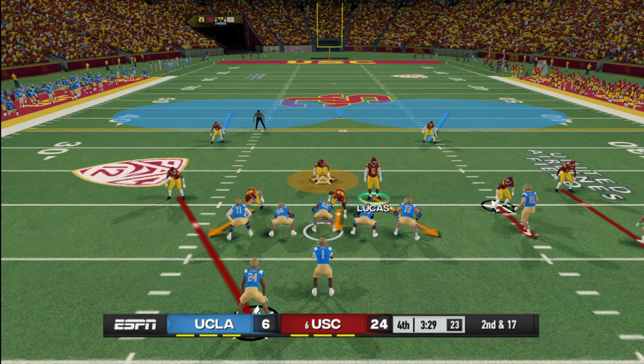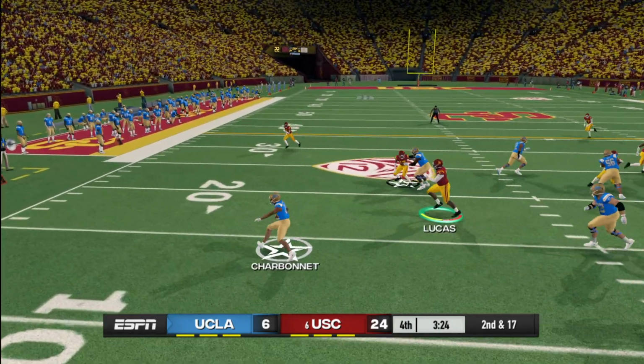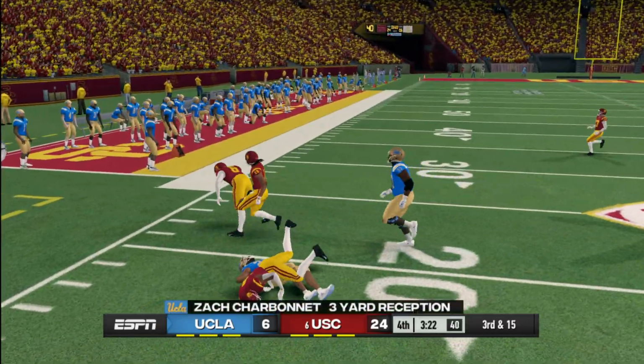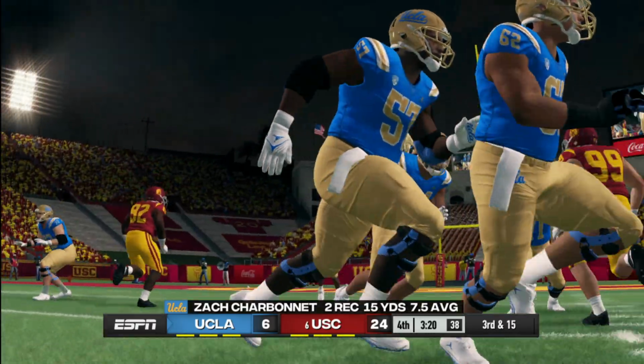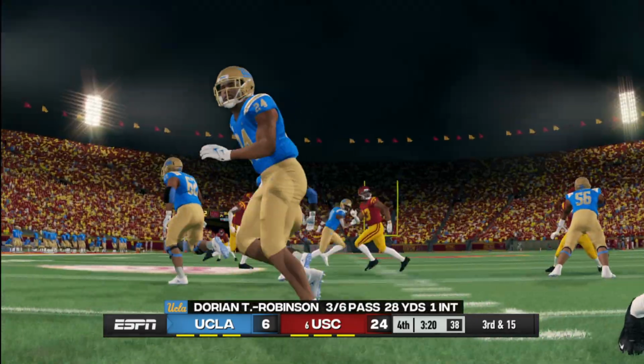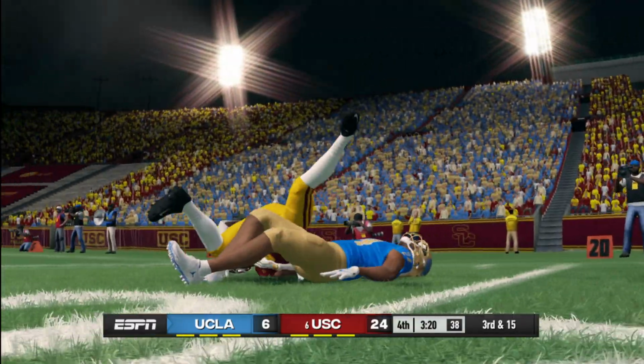Third down. Quarterback all by himself in the backfield with 5 wideouts. Here's the halfback on the screen. He's taken down at the 20. Williams makes the tackle at the 20-yard line. That makes it 3rd and 15.